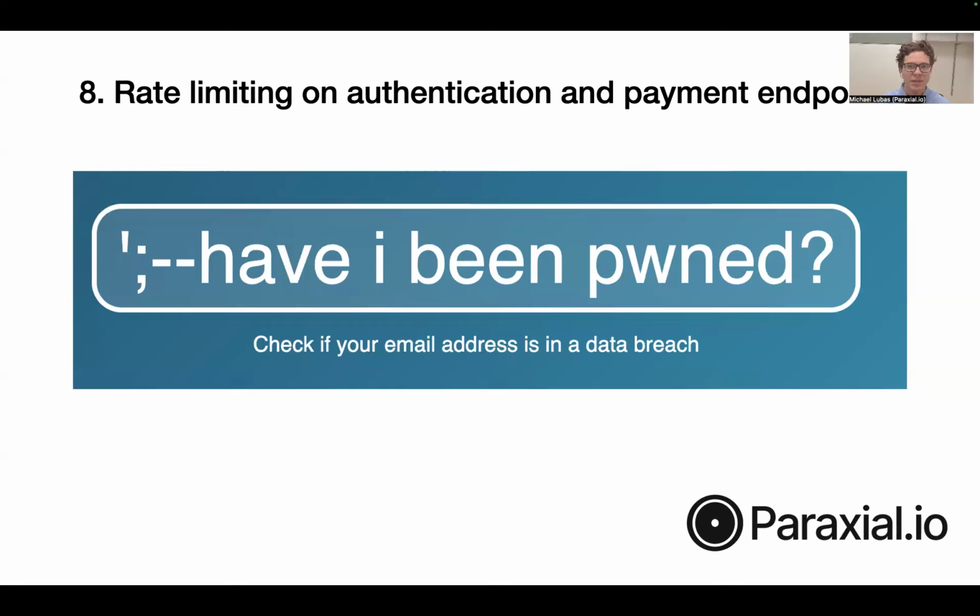There's this very famous service, Have I Been Pwned, where you can type in your email and see what data breaches your email and credentials will show up in. So most users will reuse their credentials. The point that I just really want to make is you need to have a system in place that's able to detect and alert on this and tell you it's happening.